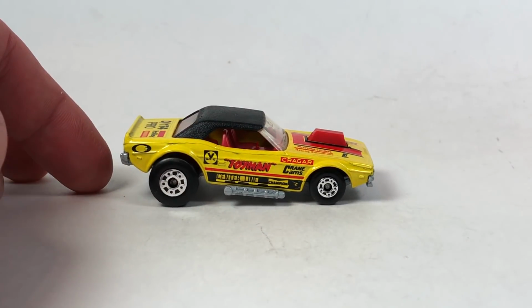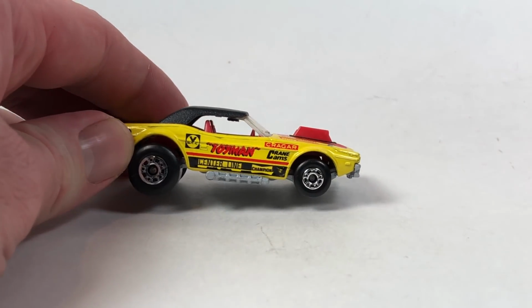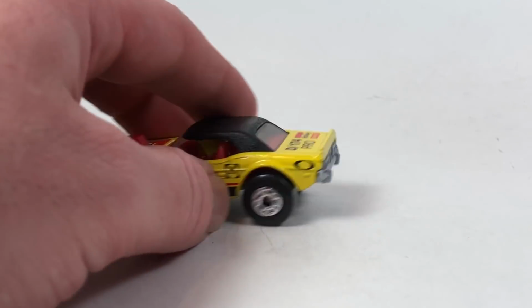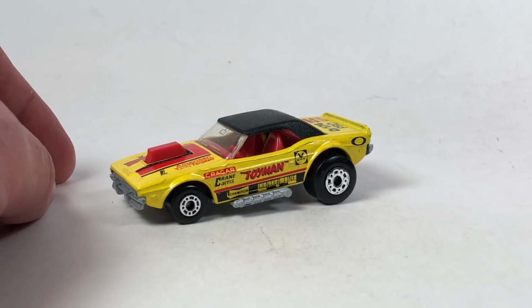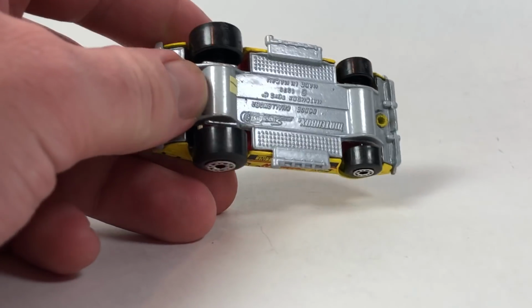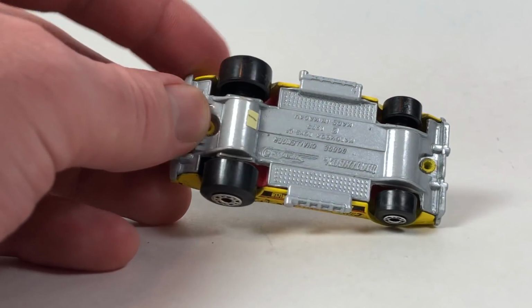So there's that one. And then number 2, the one that we're going to look at was number 1 in the Matchbox lineup. This is the Dodge Challenger. This particular Toyman livery on this vehicle was available for quite a long time, from 1985 all the way up to 1992. The casting itself was used from 1982 to 1996. Had a few different liveries. This also has a different tooling for the base, where it's lowered, where it doesn't have that raked stance like it does on this one.